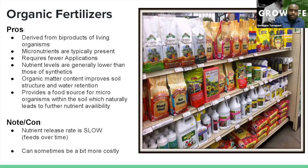Alrighty. Organic matter content improves soil structure and water retention. Definitely. So when you add organic fertilizers to your garden, you improve the soil's ability to hold water. So when you put that there, basically what I'm saying is the water won't run out as fast. It helps to build the soil. So yet another reason to go organic.